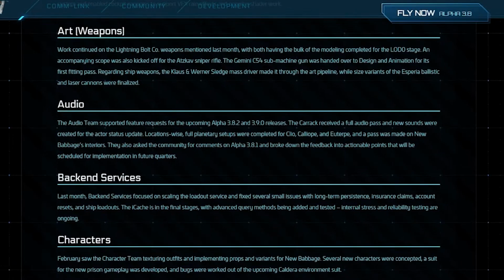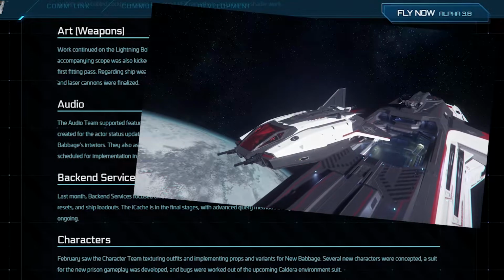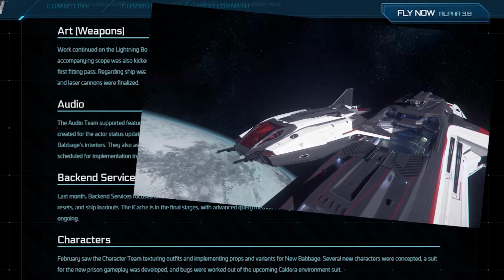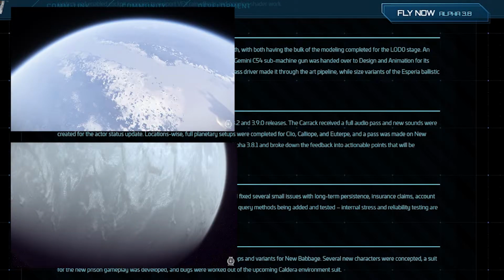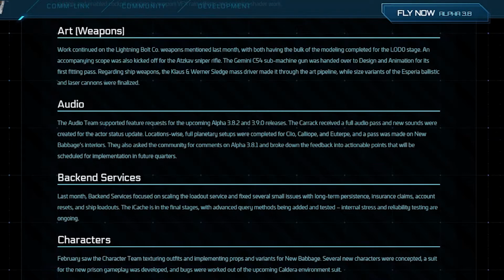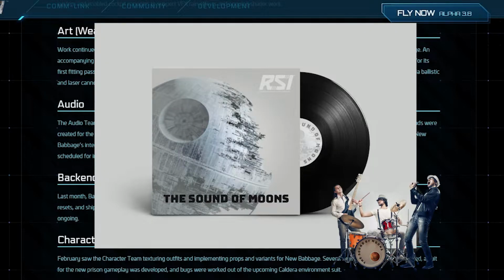The audio bots finished up a pass on the Karak, which it must be said sounds great, except the engines are way too loud inside the ship. The audio for the three new Microtech moons has also been done. New Star Citizen album coming to the RSI store soon, The Sound of Moons.